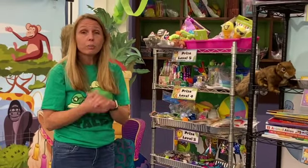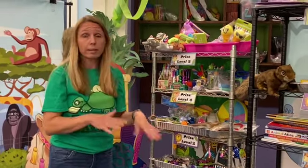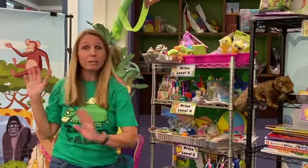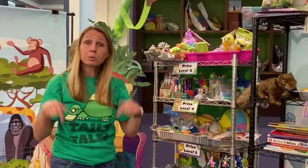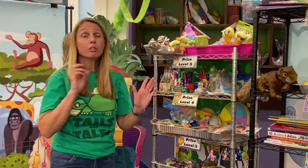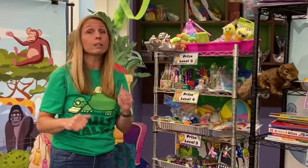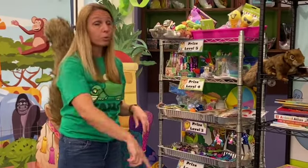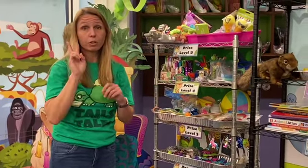Now, last year we only let you go through this once because it was crazy and we couldn't get everybody in and out. If we were doing it through the window, it was nuts. This year, because we're inside, you guys get to go through this twice. Okay, so if you are a super duper reader and you're reading a ton of stuff, you're going to be able to pick one thing off of each prize level twice. So you'll be able to go through all the levels 2 times.